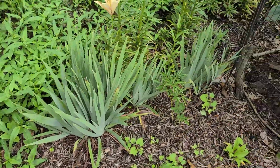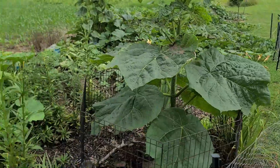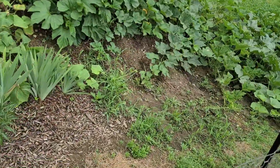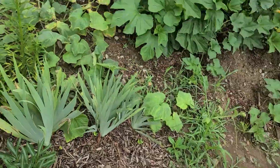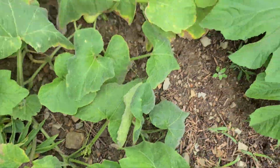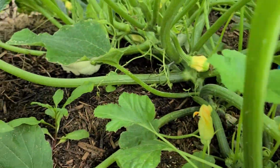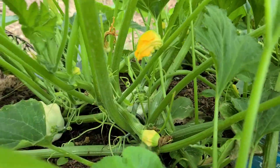Hey butterfly. Got a butterfly, monarch butterfly fluttering around through here. I have some sunflowers coming up here, but if I take you on the inside of the squash mound, let me get over this fence here. Got some marrows coming on, and I know we got some gourds coming on here. Oh yeah, got some little fist gourds coming on there.